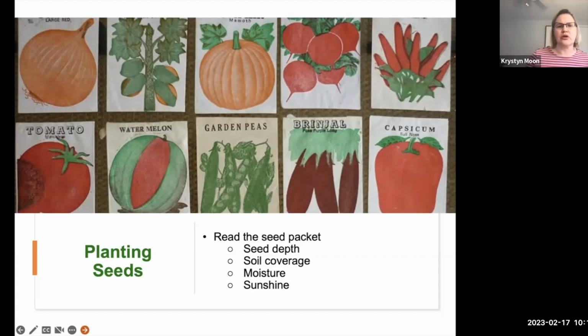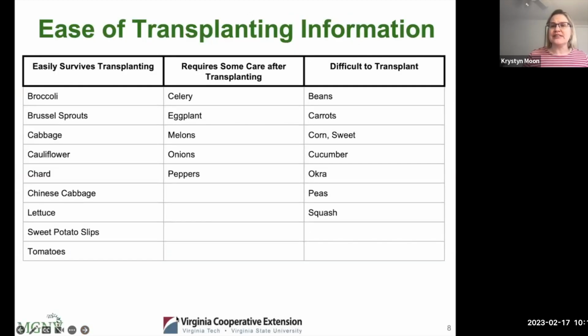For your transplants, there's really two types of transplants you might be working with. Some you will have grown yourself, and there's some particular issues that you will face if you're growing your own transplants, and some you can buy at your local garden center. Here is a breakdown of ease of use in terms of transplants.